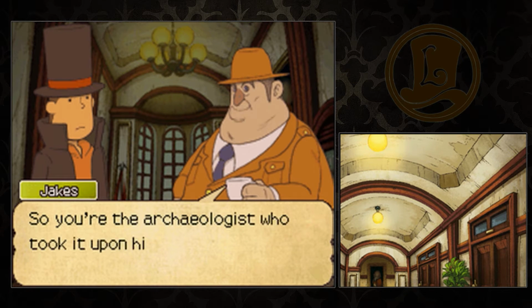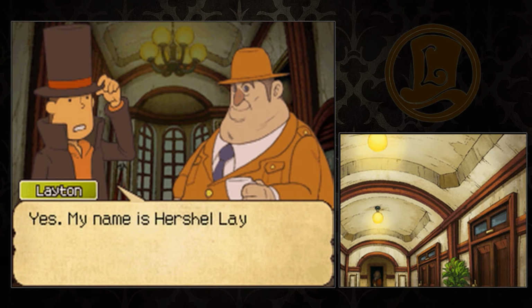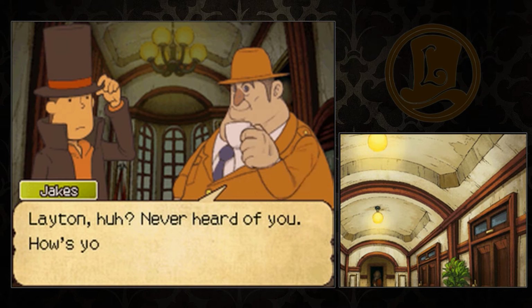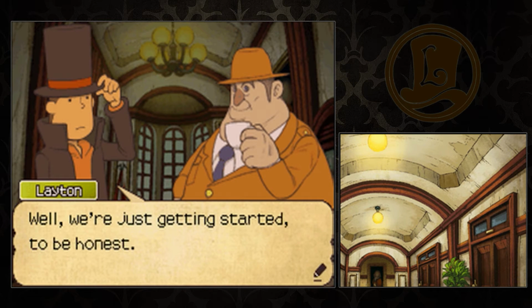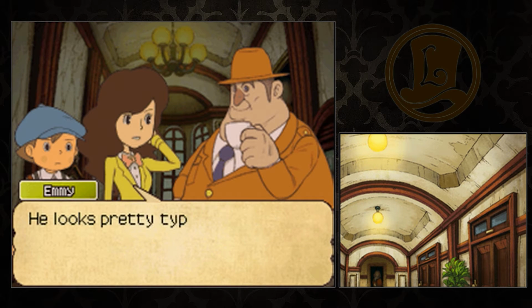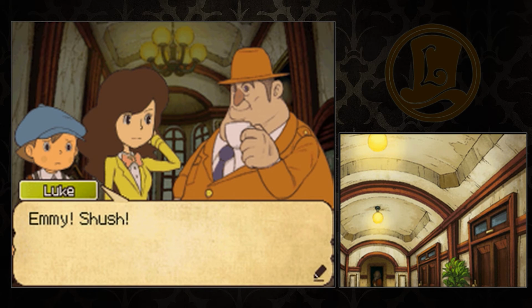Shut up! So you're the archaeologist who took it upon himself to investigate the Spectre, eh? Yes, my name is Professor Layton. It's a pleasure to... Layton, eh? Never heard of you. How's your investigation going? Well, we're just getting started, to be honest. He looks pretty typical for someone with 3 eyes. Emmy, shush!